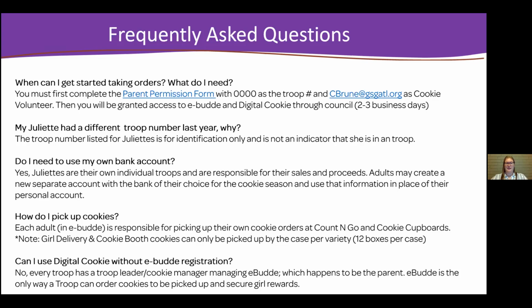How do I pick up cookies? So every adult is going to be responsible for picking up their own cookie orders at Count and Go. We'll talk a little bit more about this later on in the process, but Count and Go is a really amazing process that our product programs team has gotten down to a science. Very simple drive-through pickups, and you get to see a couple of smiling faces who help you load your cookies. Again, we'll talk about that a little bit more later on.